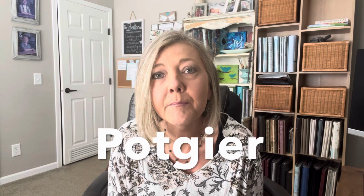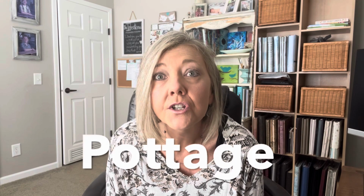Potager means the soup pot, which comes from the Middle French word potager, spelled differently, P-O-T-G-I-E-R, which was a cook in the Middle Ages that cooked a really thick soup called a potage soup. And this is where we get the word potager.